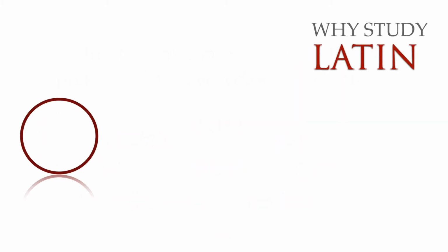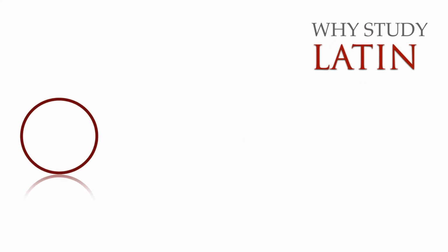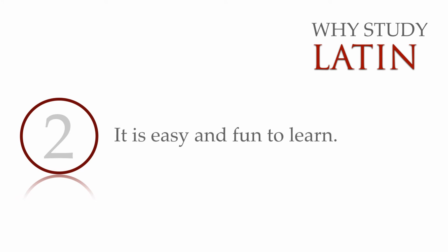So for our first reason, number 1, you're already familiar with it. It doesn't matter if you're an English, French, or Spanish speaker. Latin is at the heart of the Romance languages and continues to be used today. Number 2, learning Latin is easy and fun. Grab a partner, sit down, and try some Latin. You're instantly transported back in time to ancient Rome.